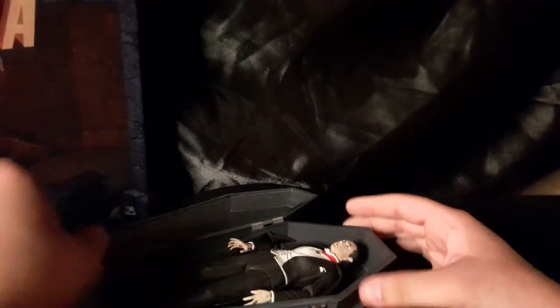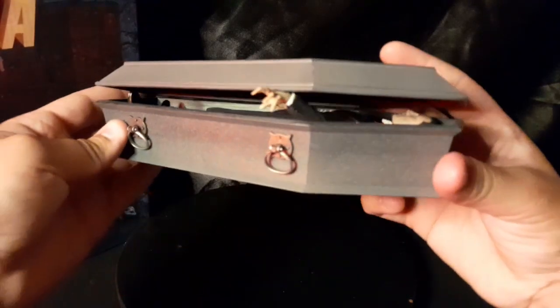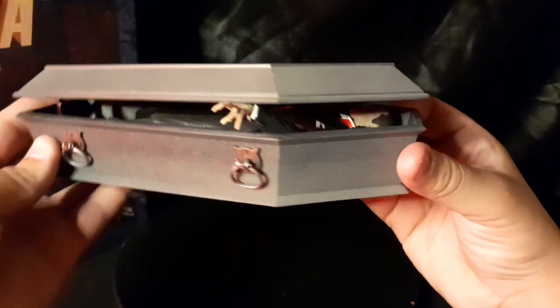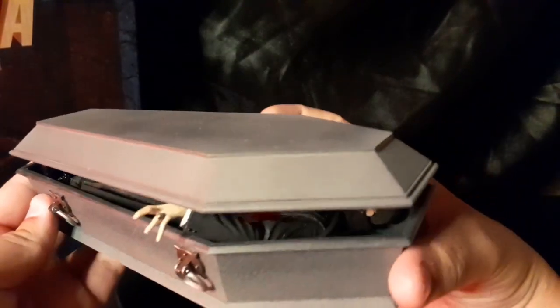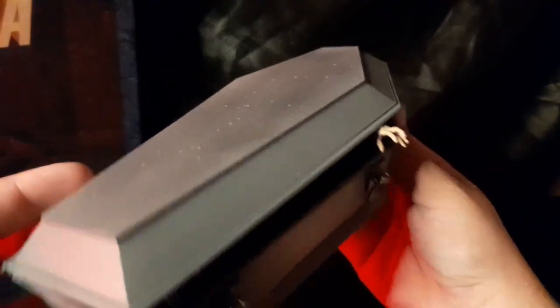Another cool pose that I've had on the shelf for a little bit is having that hand kind of stick out like this, and then if you just close it, that looks really cool. I like the way that looks. It looks a little funny when you actually see him, but if you just have it like this, that looks really dope. But yeah, that's Dracula's coffin.